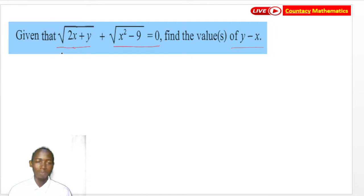Actually, this question had only one trick: what is the root of a certain number that you can add to the root of another number and get a zero?